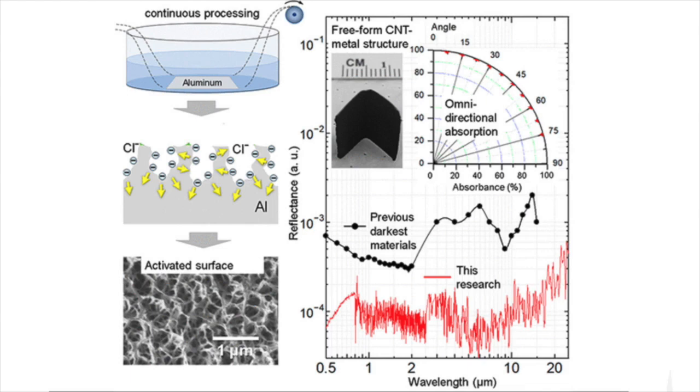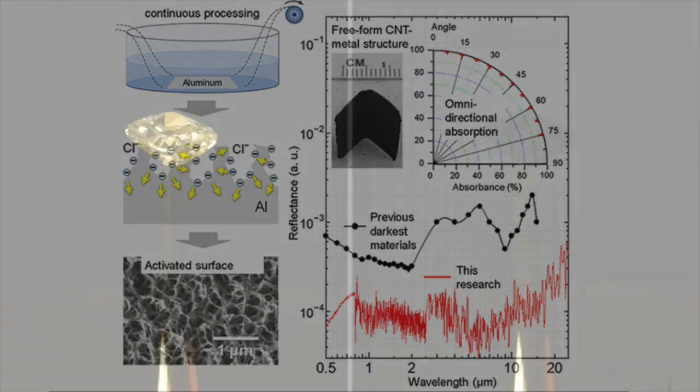The MIT nanotube aluminium combination absorbed at least 99.995% of all incoming light, with equal effectiveness from every direction. It was blacker even than Vantablack. Why it's so dark is an open question, but is evidently due to the combined effect of the aluminium, which is somewhat blackened during the etching process, and the carbon nanotubes.